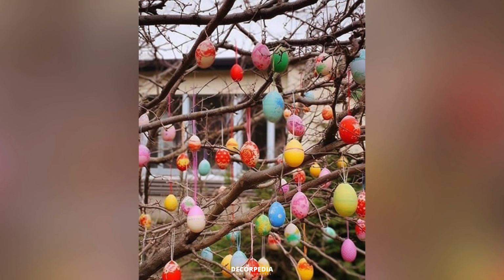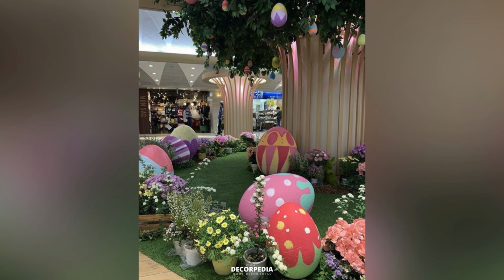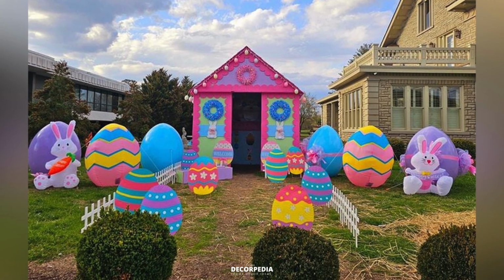Easter is the perfect time to get creative with your outdoor decor, bringing fun, color, and seasonal charm to your yard, porch, and garden. Whether you love DIY projects, elegant floral displays, or playful decorations, there's something for everyone.